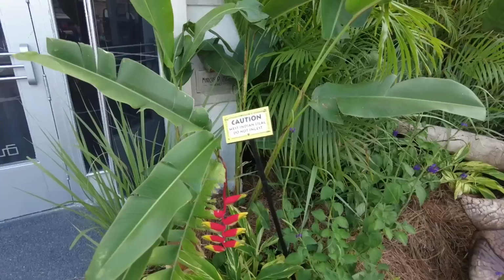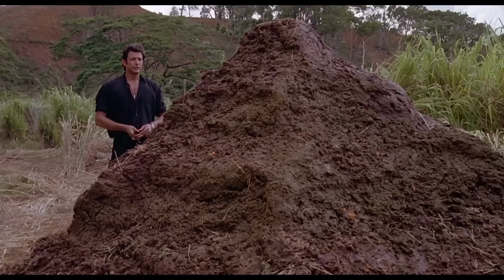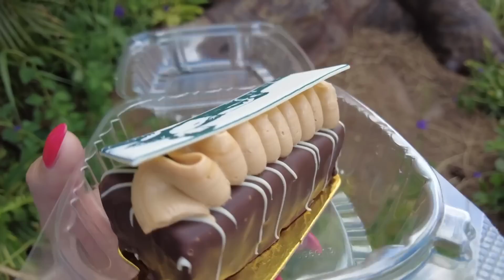And it has an Easter egg right here. There's a little sign that says, caution, West Indian lilac, do not ingest. And there is some of the lilac. If you're familiar with the movie, you'll know that that's what she eats and gets sick. And Dr. Ellie Sattler, our hero paleobotanist, has to save the day. That is one big pile of shit. Here it is in all of its glory. This is so funny to me. This is truly giving the people what they want.